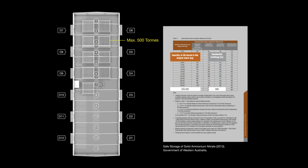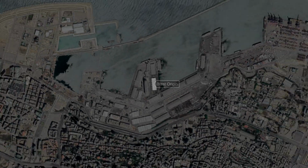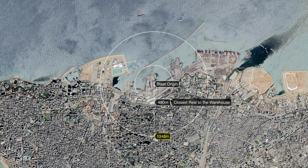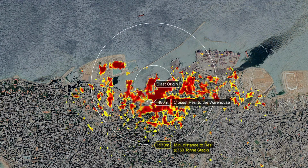Using their equation to calculate safe distances, we can determine that a 2,750 stack of ammonium nitrate should have been stored 1,570 metres away from the closest residential building. NASA's damage map illustrates the extent of the blast.